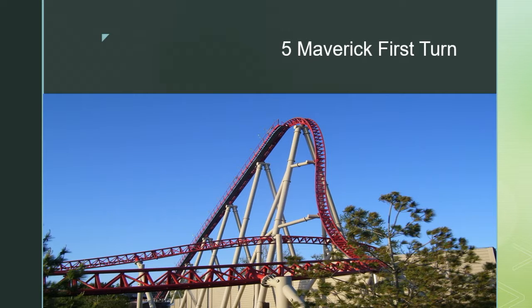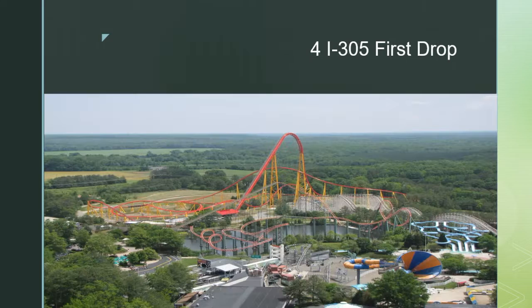I rode Maverick twice. I rode Top Thrill Dragster twice and the Beast twice. And number 4, I-305's first drop. I-305's drop is insane. It doesn't feel as long as Fury's drop, but it is one of my favorite drops. And, I mean, it is real good. It feels like you're dropping real good, and then you turn after that drop, but it is insane. This is maybe one of my favorite coasters for sure.